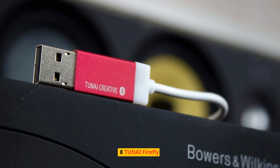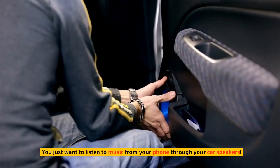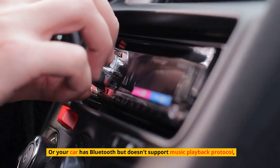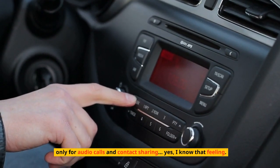Number 8, OBDII Firefly Bluetooth receiver. Have you ever been frustrated that your car doesn't have Bluetooth? You just want to listen to music from your phone through your car speakers. Or your car has Bluetooth but doesn't support music playback protocol, only for audio calls and contact sharing. Yes, I know that feeling.